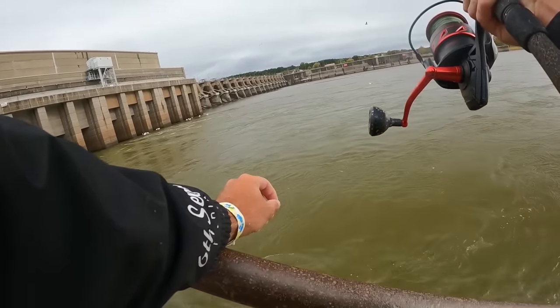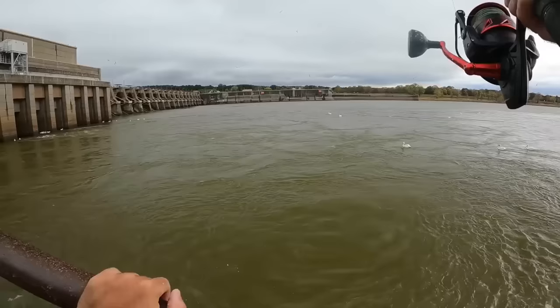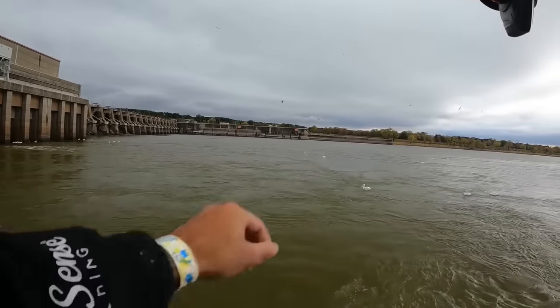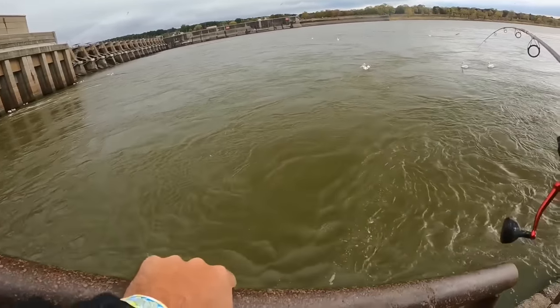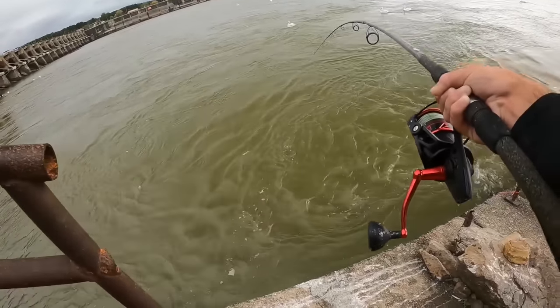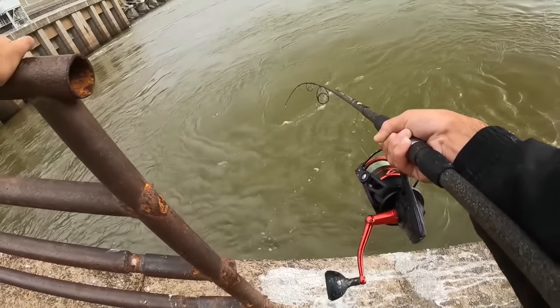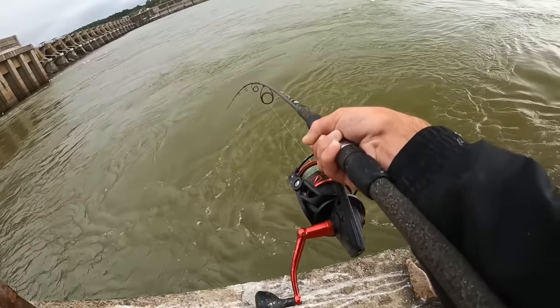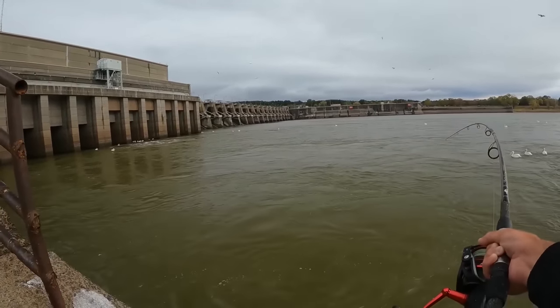It's gotta be a big flathead. It's big. I mean, this is a giant fish regardless. It's bigger than the big one I caught earlier on the drum. He's close. He's like right here. Oh, it's a big blue. It's not a flathead, it's a big blue. I thought it was a flathead. Oh my gosh, he was fighting like a big old flathead, guys.